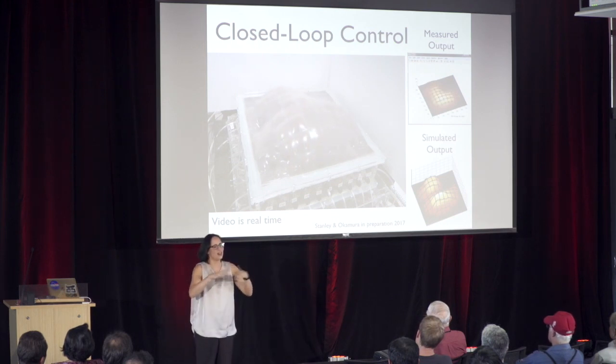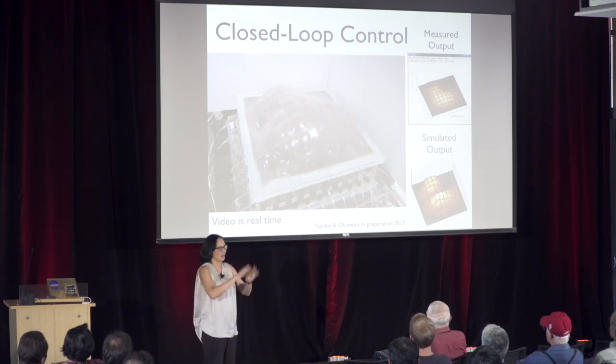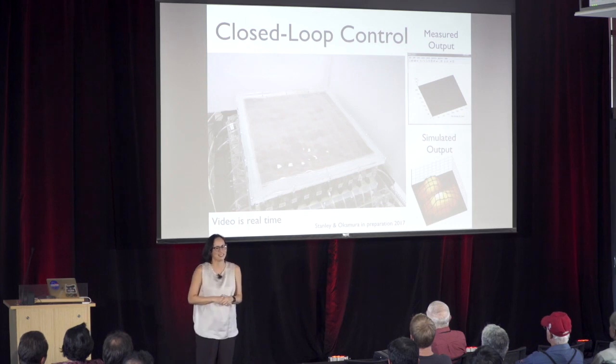So this is a 100-cell array, which the guts of it were shown in the previous slide.